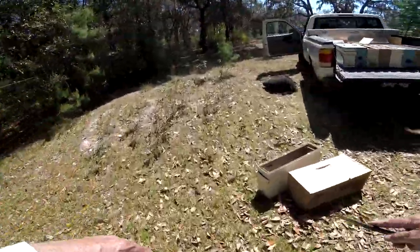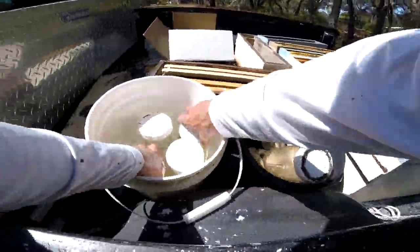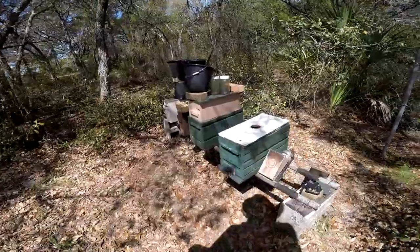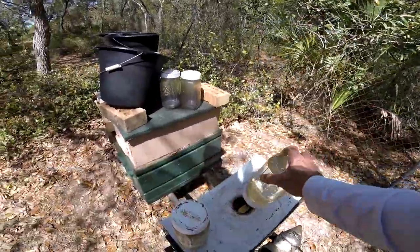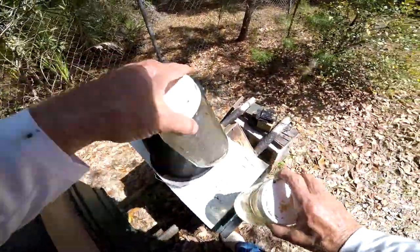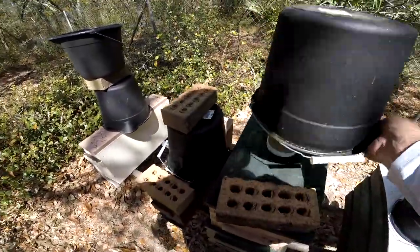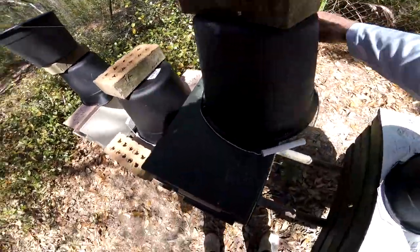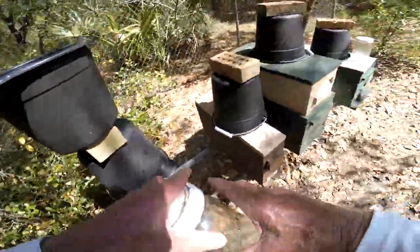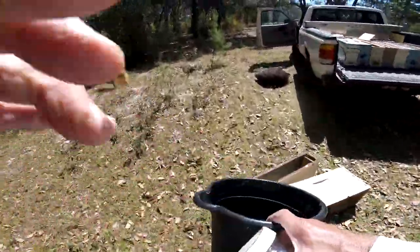Let's give them some syrup. I carry my syrup in an extra bucket here. I did a nice rob here on this stuff. Love it when a plan comes together. Might as well just keep robbing and robbing, guys, resources, because there's no need to let money fly off to the swamp, okay?